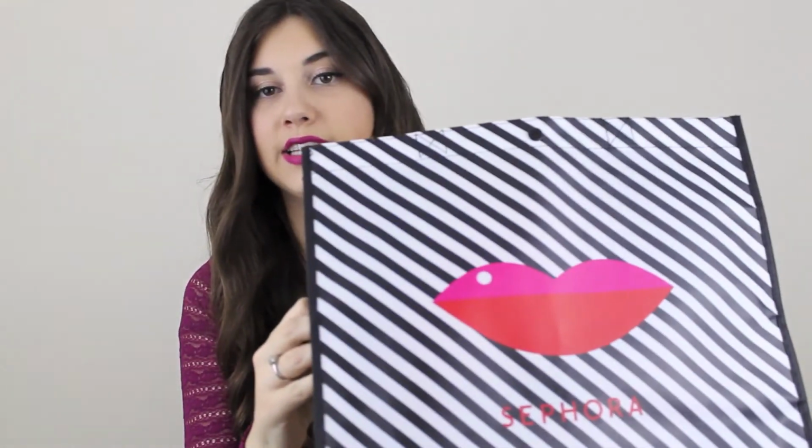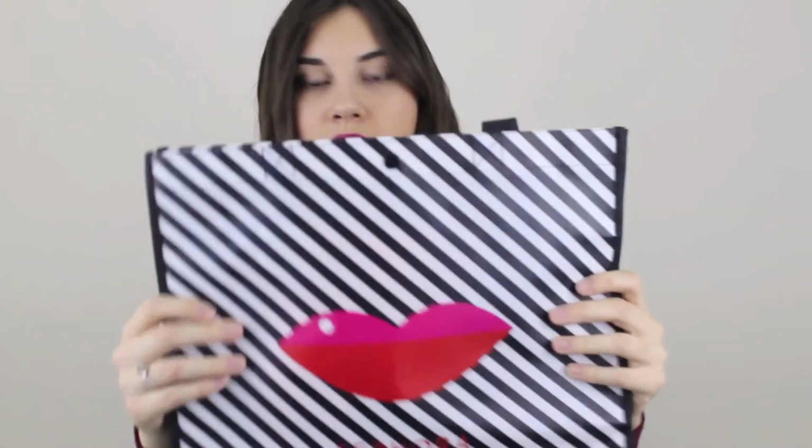Basically it's 20% off, and they gave you this really cute reusable bag that has lips on it. It says Sephora, and it's a little blinding, but it's awesome, and I feel like I use those things all the time. Anyways, so we were standing in line, and it was the busiest I've ever been to Sephora. It was crazy.